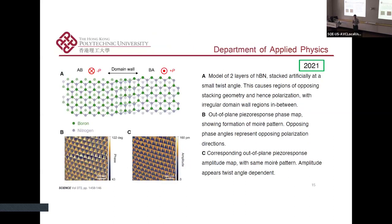And this work later on, based on PFM, they can see the pattern, okay? So in the pattern, there are different contrasts, bright and dark, and so they can find that it is actually the ferroelectric polarization, pointing up and down, okay? So you can see this pattern based on the boron nitride, okay?